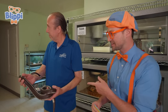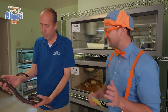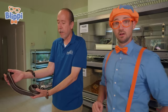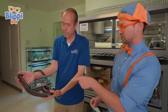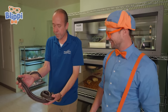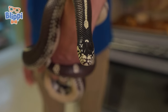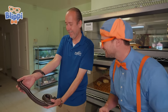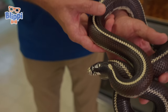Whoa, check it out, a snake. Who's this? This is Lizzie. Oh, hey, Lizzie. Is she venomous or poisonous or anything? Should I worry? No, she's not dangerous to people. Okay, cool. And why is she black with white stripes? Is that also camouflage? Yes, it is. Whoa, and she's also sticking out her tongue. Is she smelling? Yep. How do I smell? Pretty good. She looks pretty long, and she looks nice and relaxed with you.